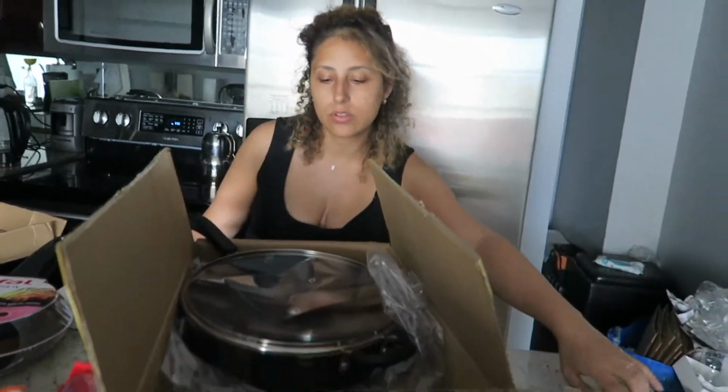And I guess right now we have a lot of recycling. Yes, we need to take a lot of things to recycling, all of this, and then we need to take some of the boxes of the equipment that we bought down to storage bins, because in case something goes wrong and we need to give it back, we need the boxes. So that's why we're saving them.